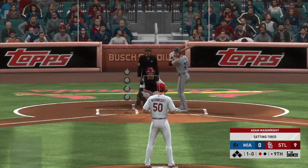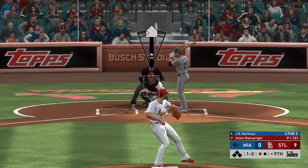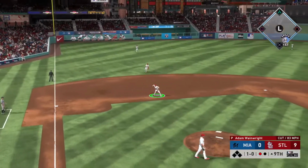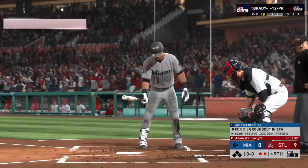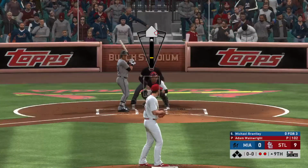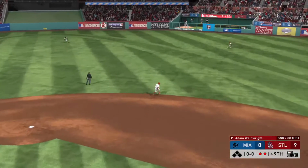Curveball, and that misses in the dirt for ball 1. Well, he's thrown a lot of pitches in this one, but it's not like he's walking a bunch of guys. Only one free pass to this point, but they're still making him work really hard. Throw on to first will be in time, and the Marlins are now down to their final out of the game. Stepping up to the plate, Michael Brantley, who could really use a knock here. 0 for 3 in the game so far.